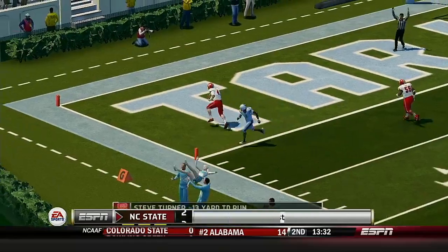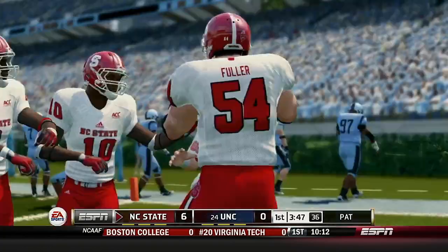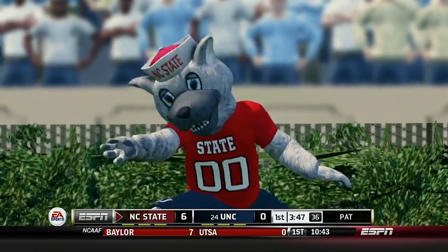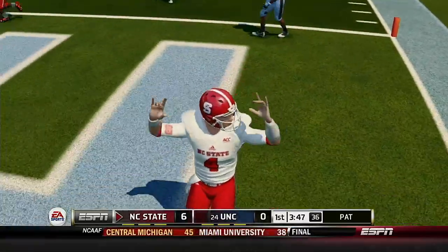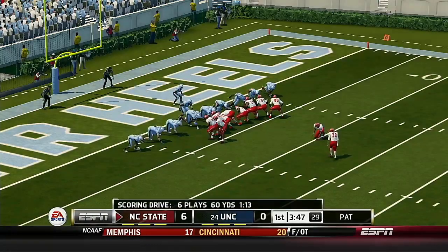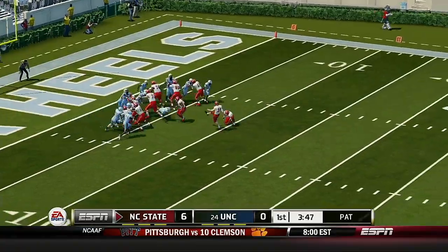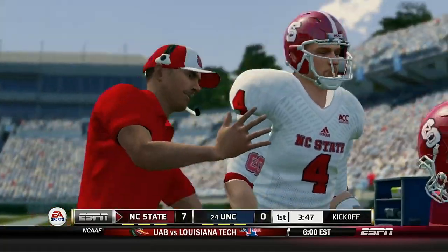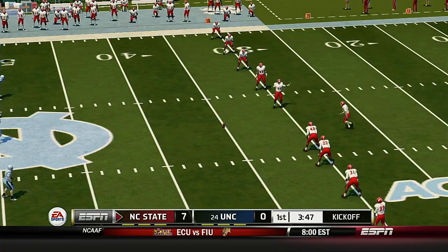He's on the run. Touchdown, NC State. He kept it himself and created the whole thing with his feet. Boy, was that fun to watch or what? Hits the PAT. A seven play, 65-yard drive, and it results in a touchdown. They line up to kick this one away.